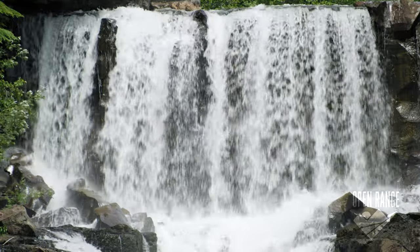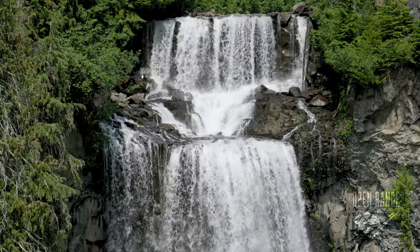Okay, we're just wrapping up down here at Alexander Falls. Came here about 6 years ago, and I've been saying ever since that it is my favorite waterfall to shoot photos and videos. After today's session, I gotta confirm it. I love this waterfall. It is so dope. Multi-tiers, I don't know if you can see.